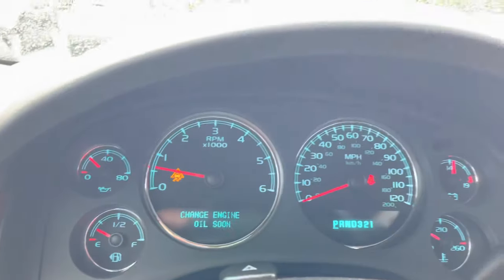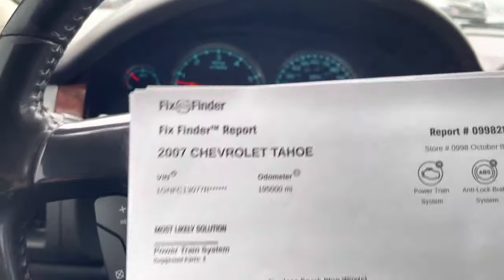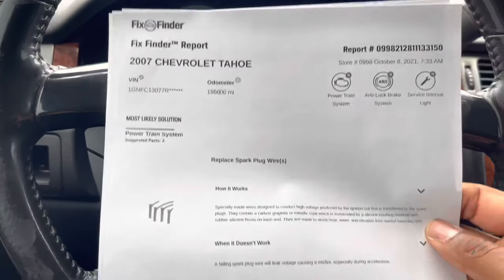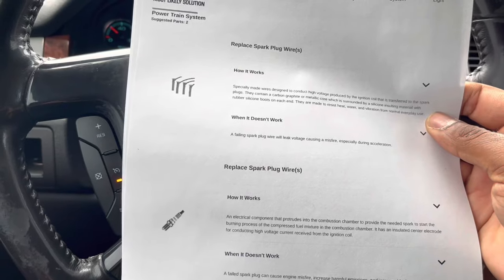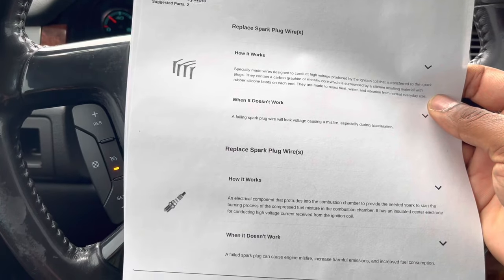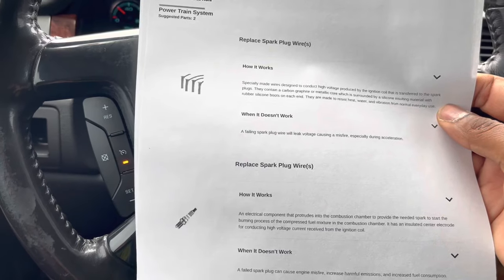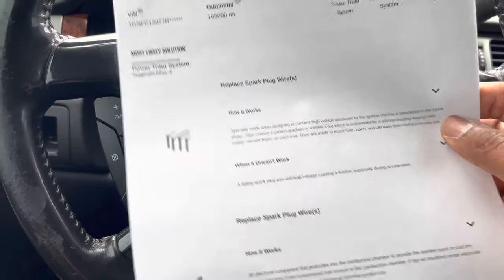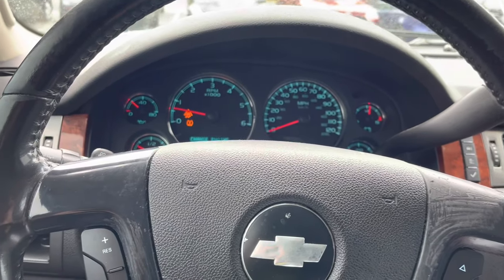So I've already went to AutoZone and I got my Fix Finder report from the OBD. Of course I have a misfire. It's telling me to replace spark plug wires and spark plugs. I just did that not too long ago, so I'm not gonna do that. But I don't know if you can tell, my truck is running rough.